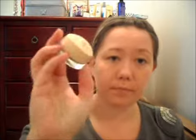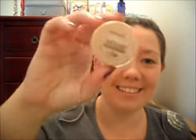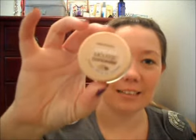Okay, so the next thing I'm going to take is my concealer, and the concealer that I'm using is the Maybelline Dream Mousse, and this is in light ivory. Ivory light. So that's it there. My camera does not focus. I don't know what's up with that.